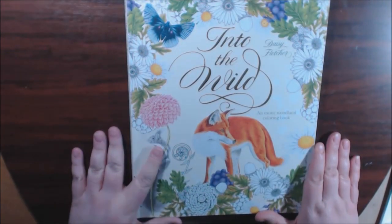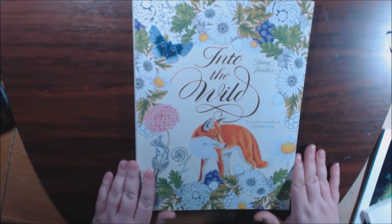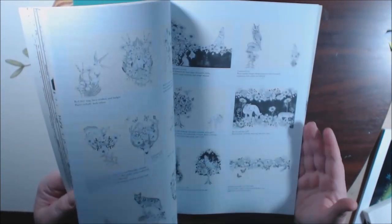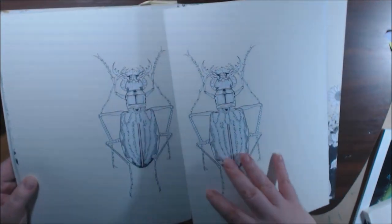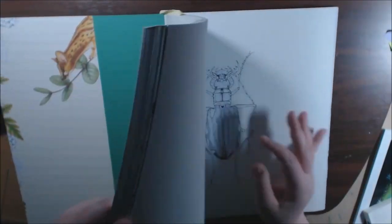Okay, this one is another Daisy Fletcher. It's super big. Let me back up a second. It is Into the Wild. It's a Wonderland coloring book. This is the back. It shows you all the pages. This opens up into this huge forest scene with unicorns.